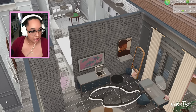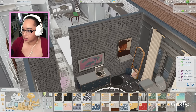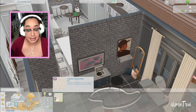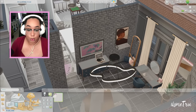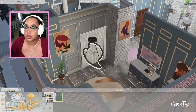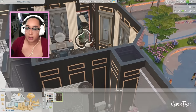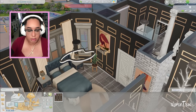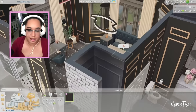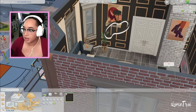Did we get any? Let me see. See all packs. Modern Luxe. We did. We got this. Ooh. Oh, I'm gonna love this. I want a deeper. Oh, that's gorgeous. I actually do like this type of wallpaper. It's gorgeous. Yeah, that's good. What about floors? Okay, hold on. That's gonna do the entire apartment. I don't want it to do the entire apartment just yet.